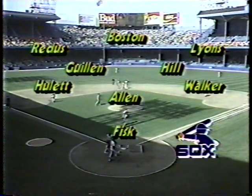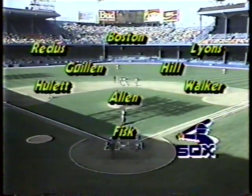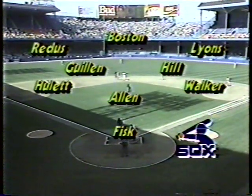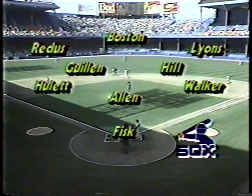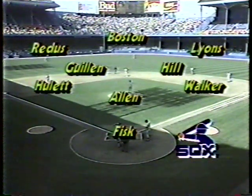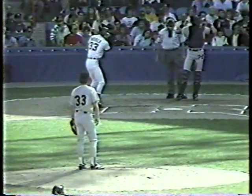And there you see the White Sox defense. From left, Reedus, Boston in center, Lyons in right. Around the horn, Walker at first, Hill at second, Guillen the shortstop, Hewlett at third, and the battery of the veteran Carlton Fisk and Neil Allen. One out. Whitaker still at second base. Sheridan was unable to get him over to third.